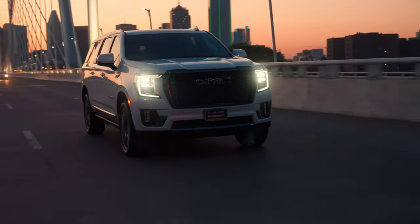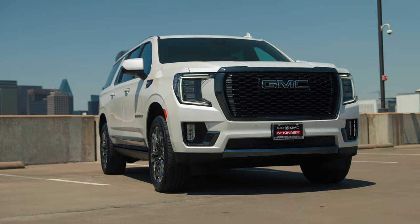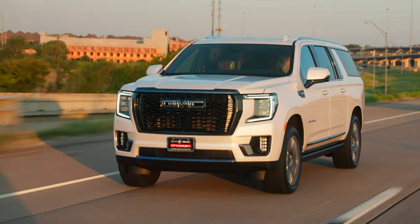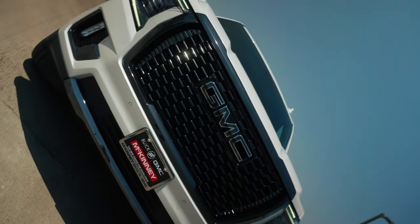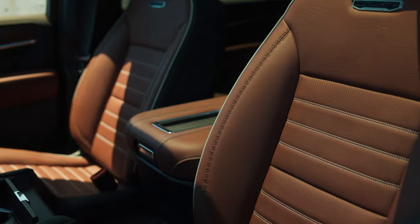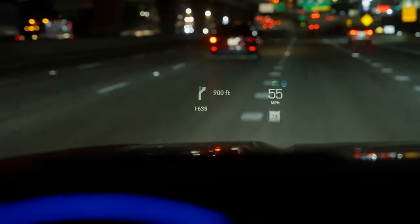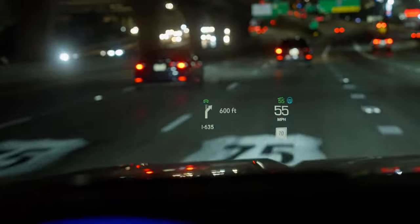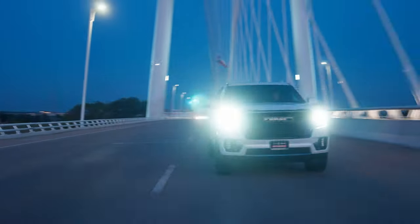This Yukon is stunning. This 2023 package includes so many upgrades that make an already great car even better. With an upgraded front grille, fine grain leather interior, and multicolor heads-up display showing your directions displayed on the road, and four-wheel drive, this is the best SUV in class.